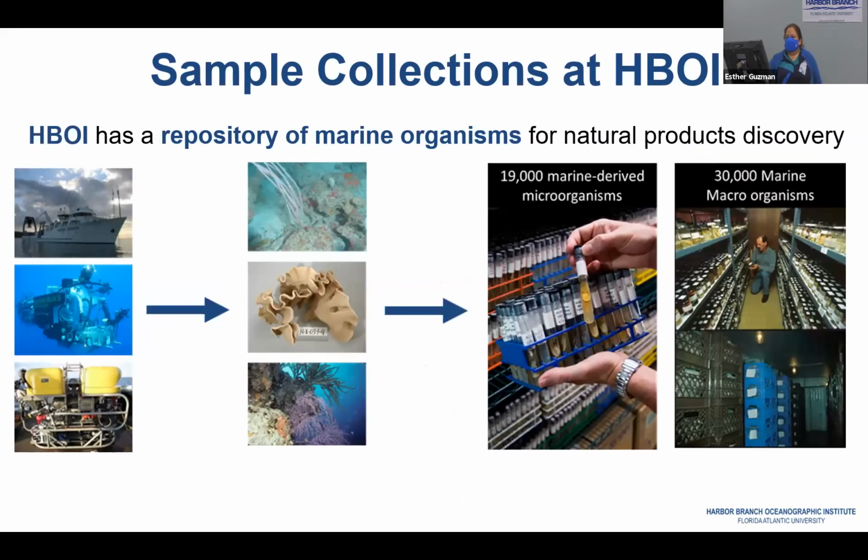So some of the sample collections here at Harbor Branch, as I said, we had access to many tools that allow us to collect many marine organisms. From those marine organisms, we have a collection of about 19,000 marine microorganisms and about 30,000 marine macroorganisms that can be used in our drug discovery efforts.